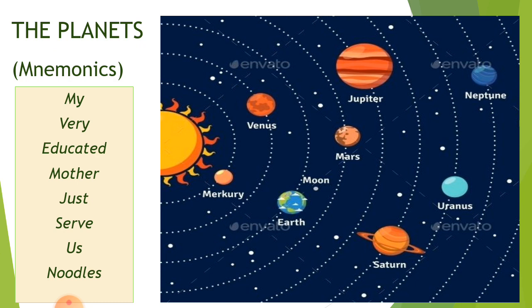The planets. Let's recall the mnemonic for learning the names of the planets in a proper sequence. My very educated mother just served us noodles. My, it starts with M, so the name of the first planet is Mercury. Next is Venus. E for educated and E for Earth. Next is Mars. Then Jupiter, Saturn, Uranus, and the N of noodles stands for Neptune.